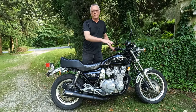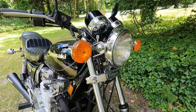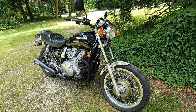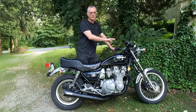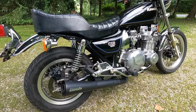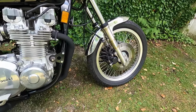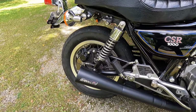If we look at the frame on the bike, it is a steel tube cradle type frame. This frame was based on the KZ1000J frame, so it actually handles very nicely. And in addition to that, it is also a very lightweight frame. Looking at the suspension, the CSR had conventional front forks. They were air adjustable. Out back, it featured the dual conventional style shocks with spring preload and rebound damping adjustment. In the braking department, the CSR had big dual disc brakes up front and single piston calipers acting on those. Out back, it had a large single disc brake with a single piston caliper acting on that.